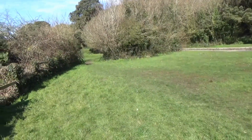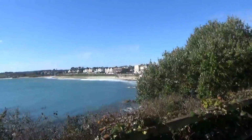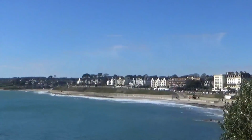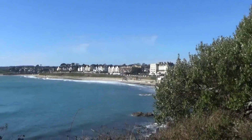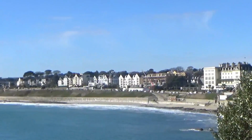So just before I head back into the station, the last thing I wanted to show you was this. Absolutely stunning view over Falmouth, or over the coastline anyway. You look all the way, it just spreads all the way down there. You can see Falmouth, some of the houses over there. You see a bit of work going on down there as well.